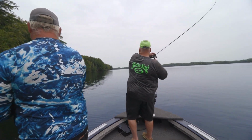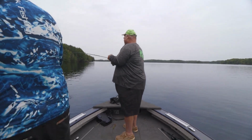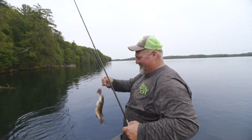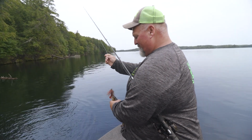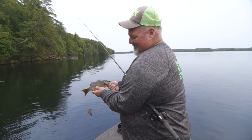Oh, there's a fish. Hand came off the reel. Little guy. Tell you what, there are a ton of these little smallmouth in here. Pretty little fish.